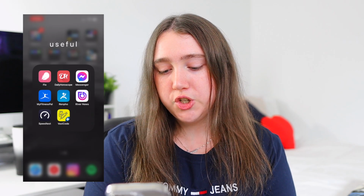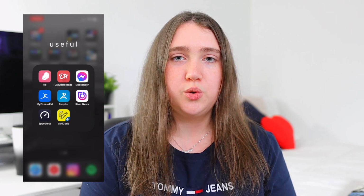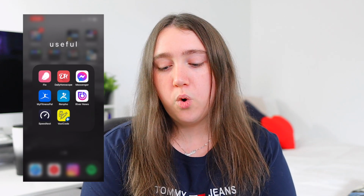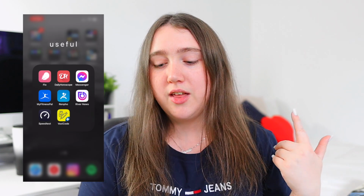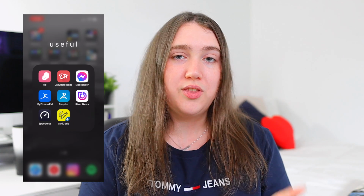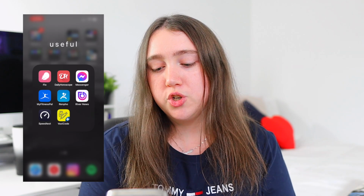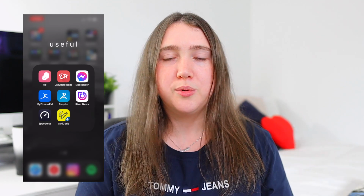Then we have Messenger. MyFitnessPal is very similar to WW. However, MyFitnessPal has a much wider database for like restaurants and stuff. So if ever I want to calculate the nutritional information of what I'm eating at a restaurant, then MyFitnessPal is better suited for that. Then we have Renpho. This is tied to my electronic scale, so I can track my BMI, body fat percentage, all that.